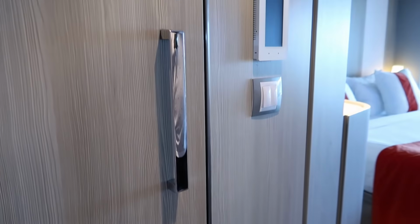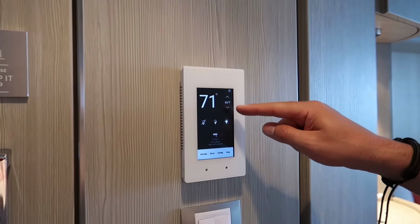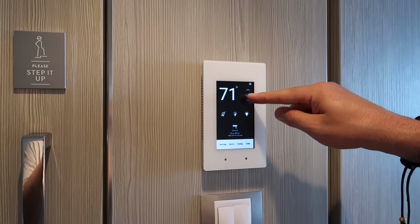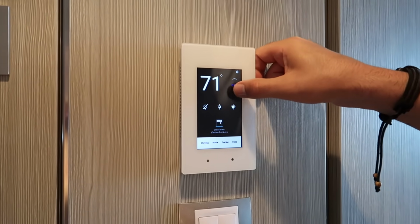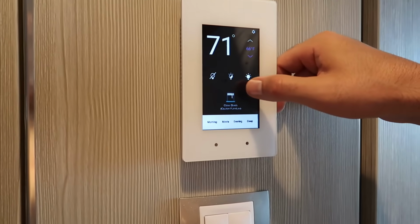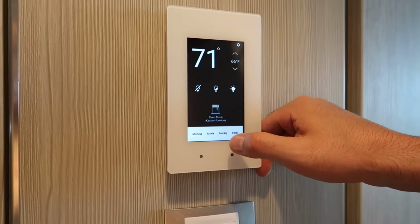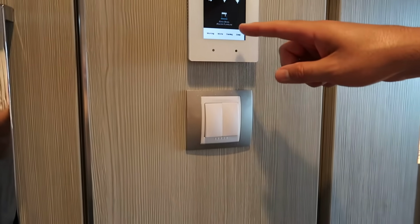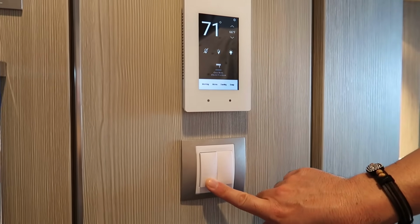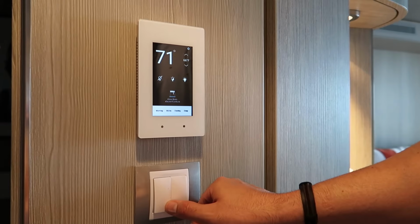Now coming out of the bathroom here, first thing you'll see on the wall on your left-hand side is the thermostat. It is digital, and it also turns on the lights in the room. And of course you can adjust your temperature. And then there's different mood lights here. You have morning, movie, evening, and sleep. And they just do different lighting sequences, I guess, throughout the room. And then below that you just have some of the manual lights here as well for the entrance, and I think for the bathroom as well. Yeah, that was the washroom there.